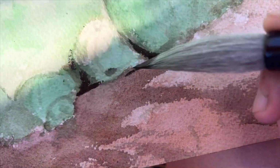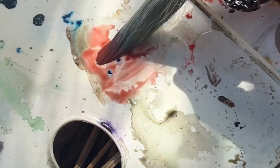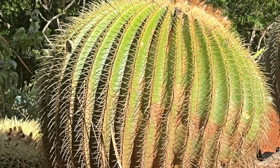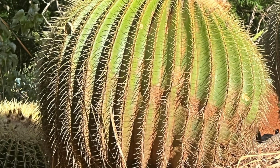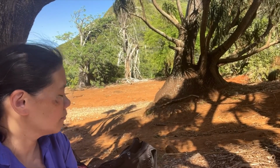I noticed that at the top of the very large cactus, there seemed to be this really dense cluster of spikes towards the top that then incrementally became more gradual as you got down to the bottom. I was also really conscious about the direction of the spikes, noticing how as you got to the bottom, the spikes seemed to move downwards.